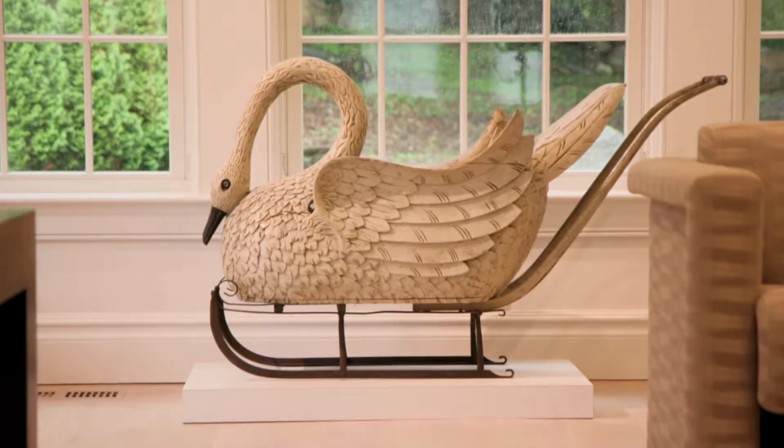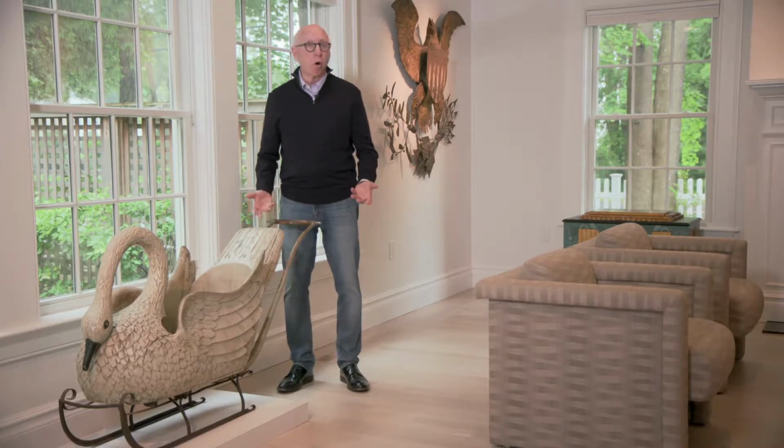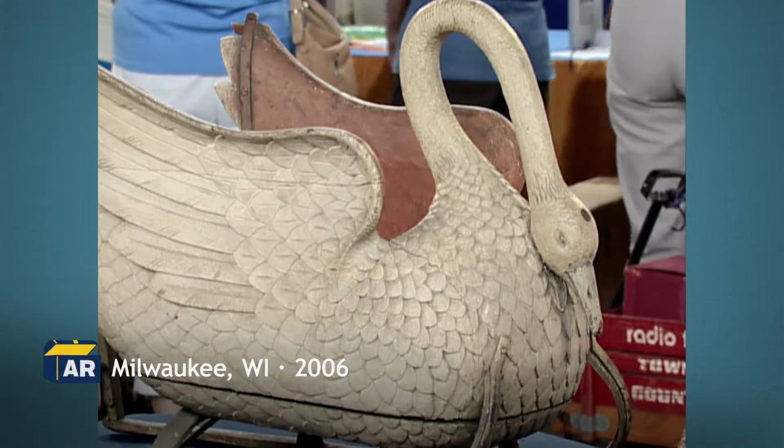This story about the Swan Sled is really a story of what are the odds. Here we are in my home. This is one of the cornerstones of our collection, and it is the mate to the one that was brought into Milwaukee to be appraised by this lovely lady. I got it at a rummage sale about 7 years ago, and I paid about $35 for it.